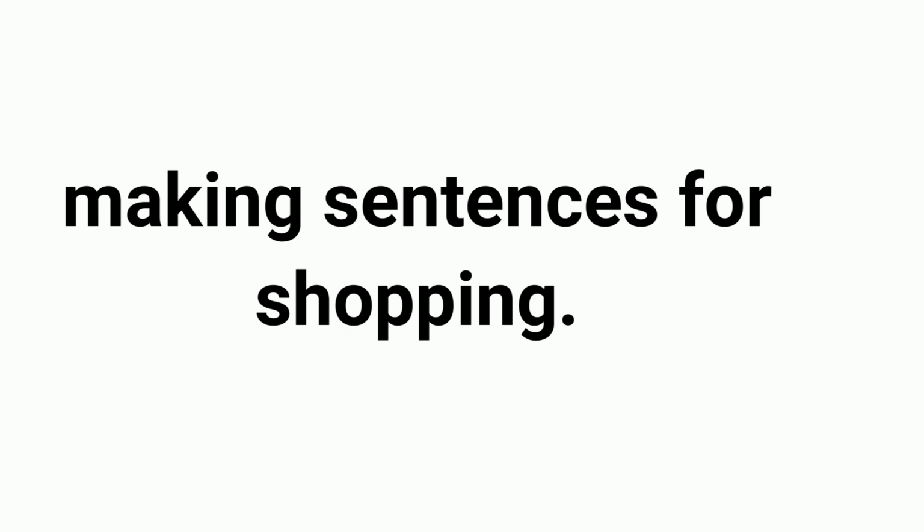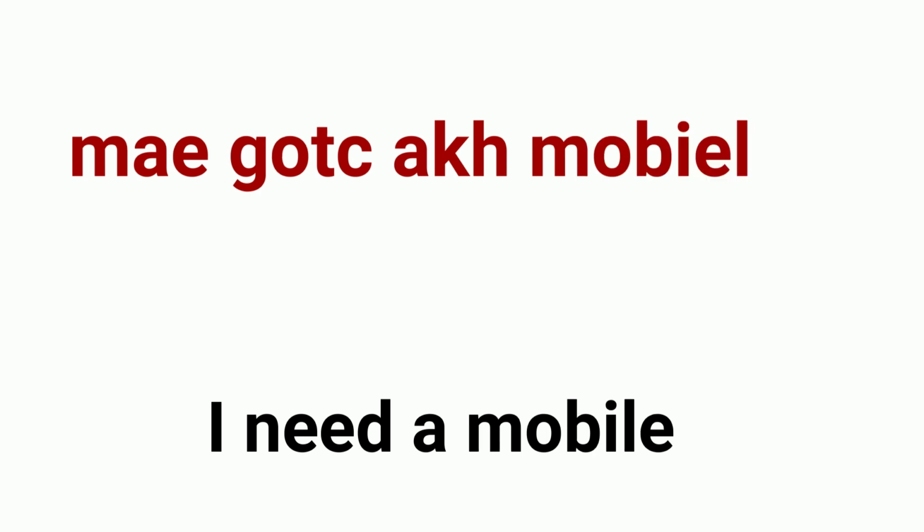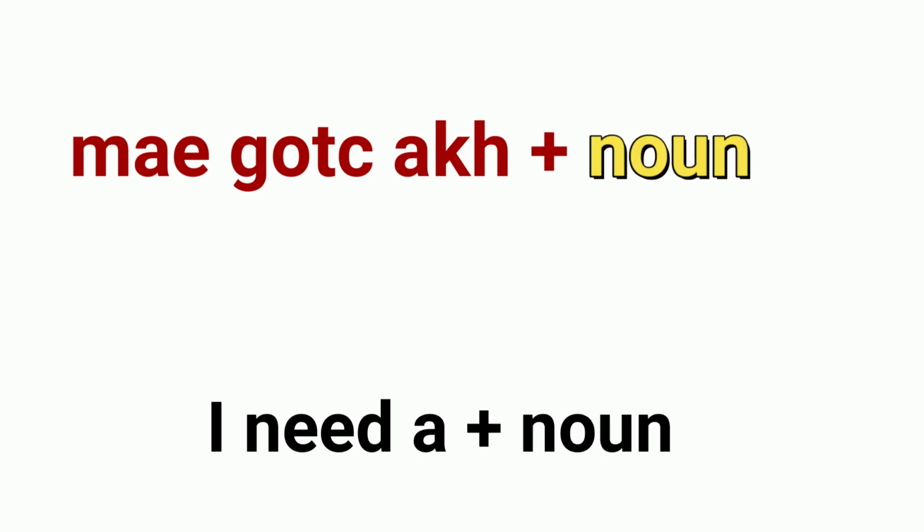Now, assuming that you remember all the names of the items that you want to purchase in Kashmiri, a very important sentence is megots ak, megots ak, which means I need a, and then you have to use the word which you want to purchase. For example, if you want to buy a mobile phone, you go to the mobile shop and you will say, I need a mobile phone in Kashmiri, which is megots ak mobile, megots ak mobile. And in the same way, use any other item that you want to buy and make that sentence.